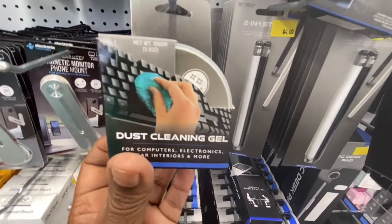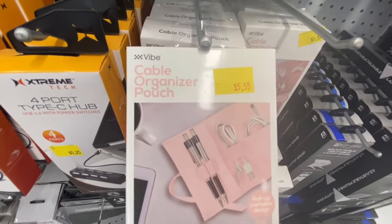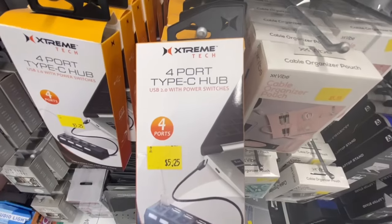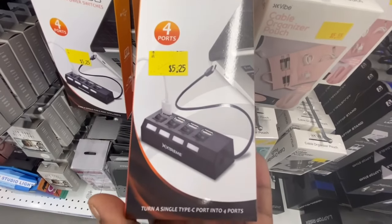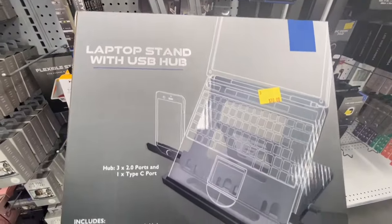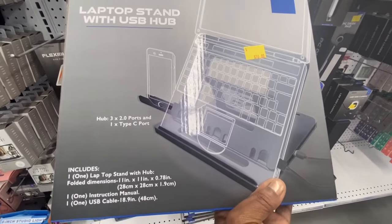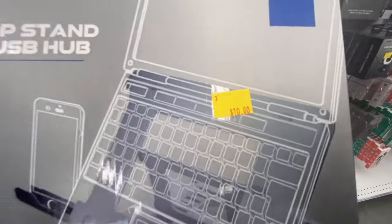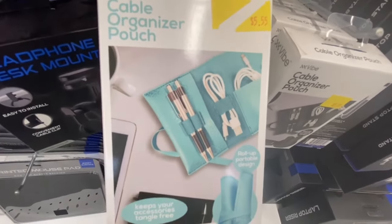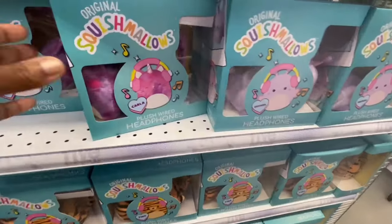But this is a dust cleaning gel. This is really neat if you have a laptop or any type of keyboard. They also have this cable organizer pouch right here. They have this little port. It has four holes in it to plug things into. They have this laptop stand with USB hub. I thought this was really cool right here. And then they also have the cable organizer in this teal color as well.